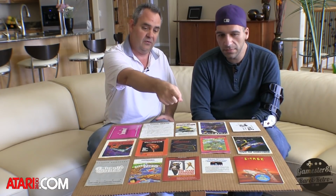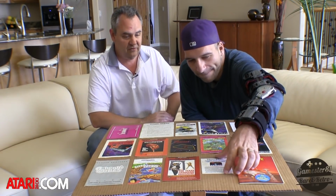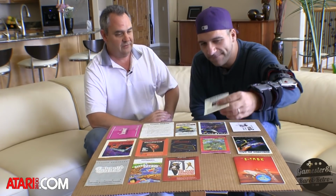It's up at the front here. It's a small square one called Tooth Protectors. Can you see that? Yeah. So Tooth Protectors was a game that was distributed to dentists, probably through trade publications.